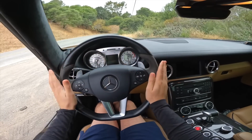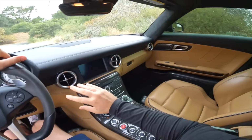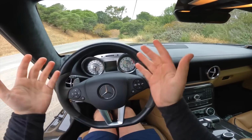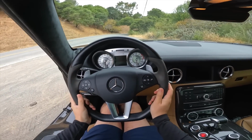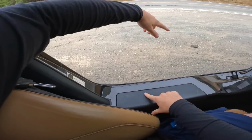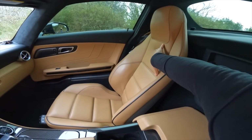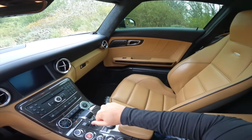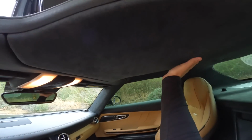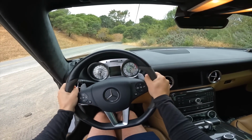Climbing into the SLS reveals a gorgeous interior that honestly, except for a couple parts maybe in the multimedia system, looks pretty modern, considering this specific car was built in 2011. I love the wide carbon fiber door sill with the AMG writing. The seats, the tan leather, looks absolutely stunning. They hold you in place well and they're comfortable at the same time. Upgraded Bang & Olufsen 1000-watt speaker system, Alcantara all over the headliner. The steering wheel feels pretty good in your hands.